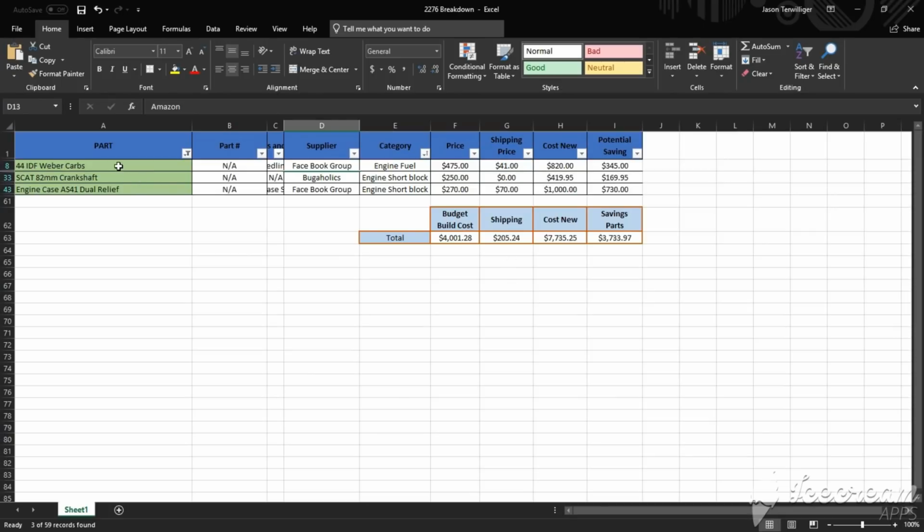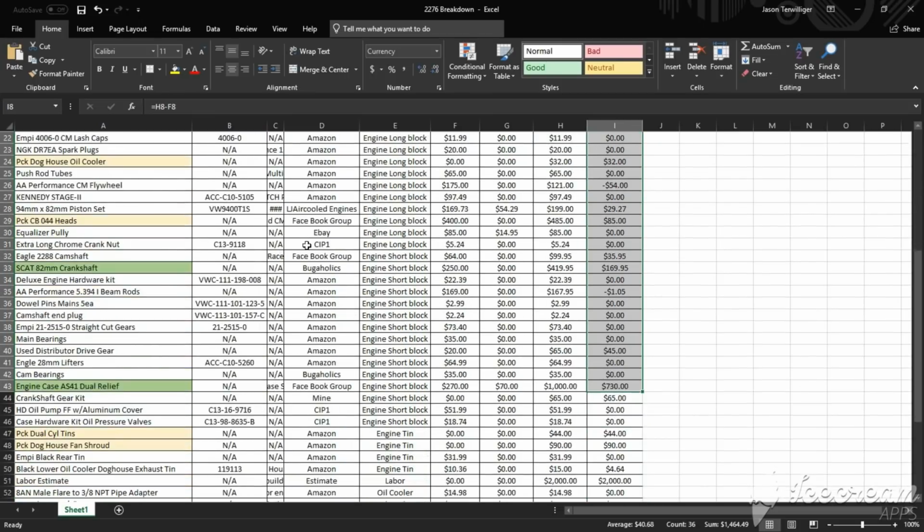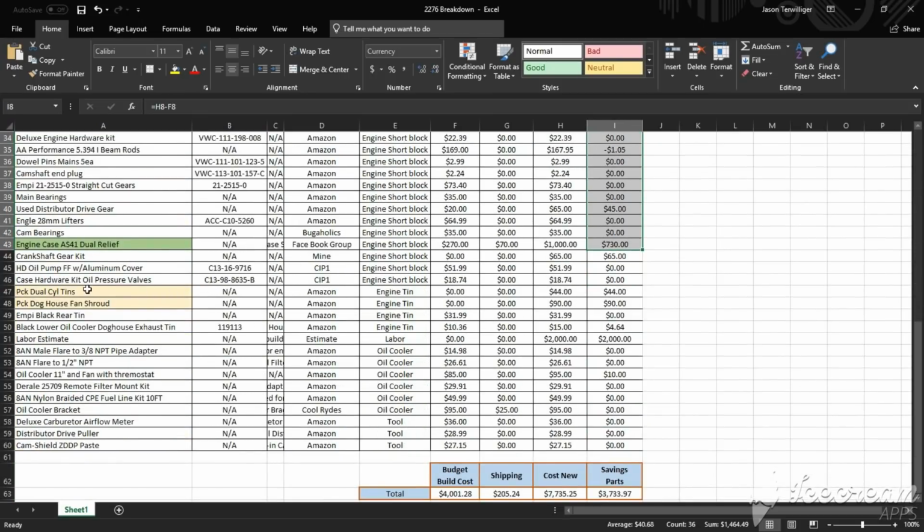So you're going to get carburetors, a crank, or a case, but these are the big money savers for me. Altogether, my cost savings on these three items alone sum to $1,244, so I say 1,200 bucks right there. Now the other huge money saver, and some of you may already know this, if you have a shop build something like this for you, is labor, dude, labor.